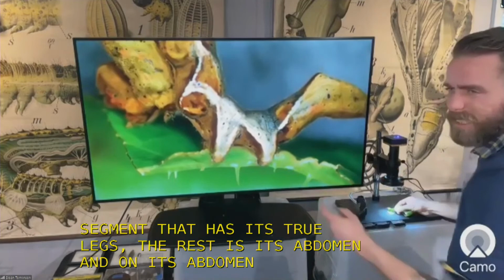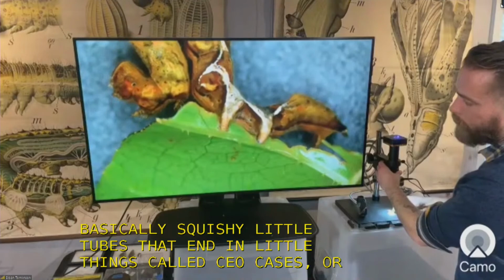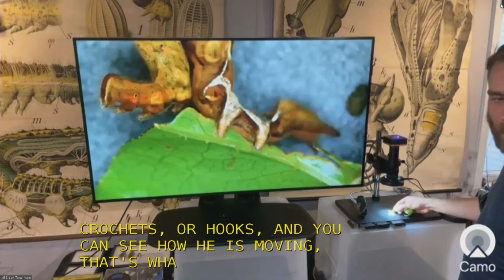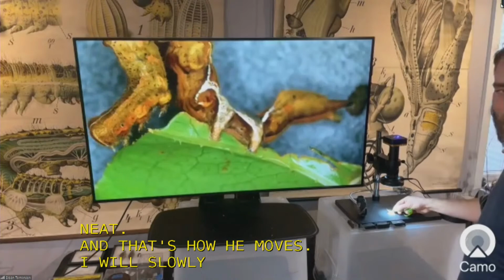So these right here are prolegs. They're basically little squishy tubes that end in little things called crotchets with these little hooks. And so you can see these little hooks there grabbing on to the leaf. And you can see how he's moving right now. That's how these caterpillars move. They move like this really weird little dance that they do, which is really neat. So he'll slowly move around a leaf just like that, swaying back and forth. Again, making it so he doesn't look like a caterpillar to a bird.